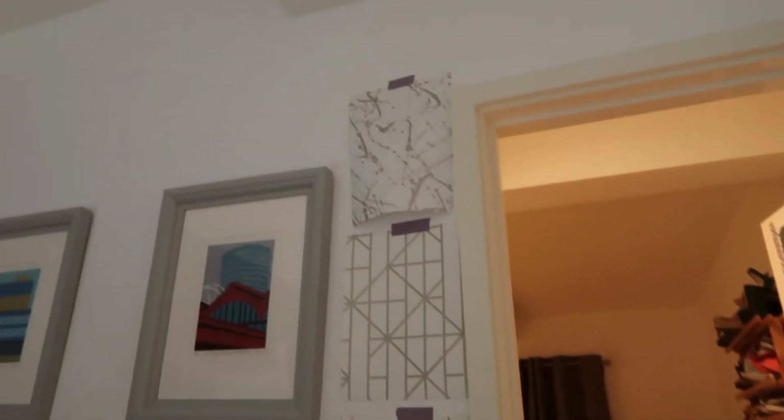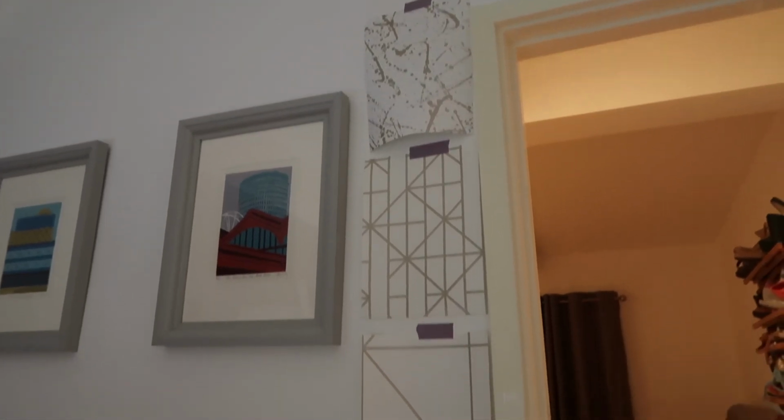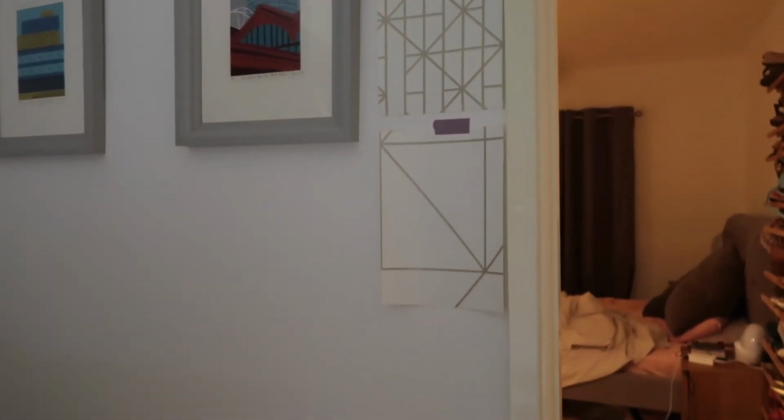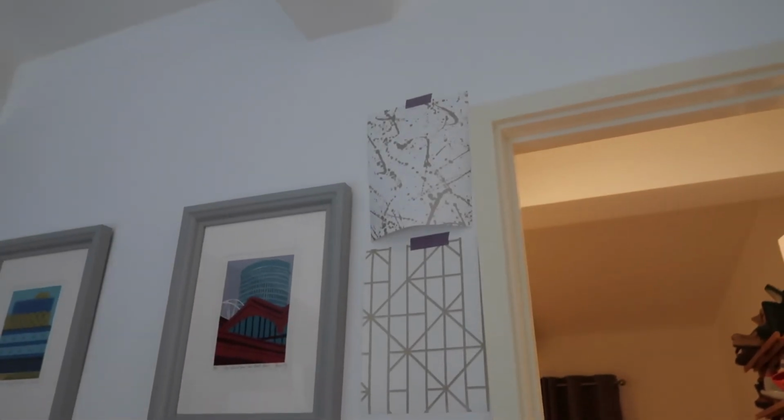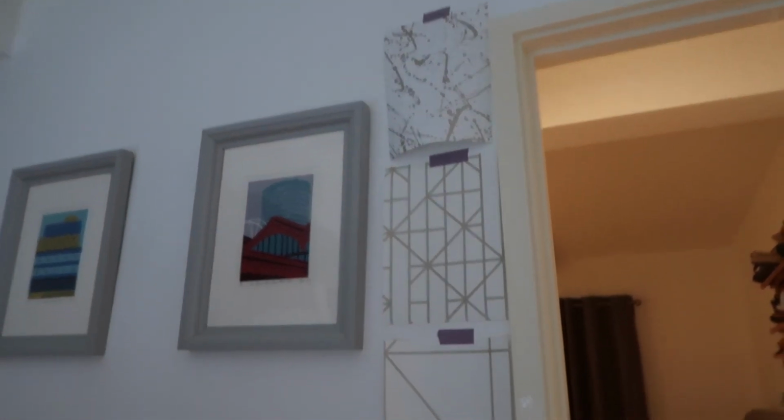I've got some wallpaper samples up on the landing upstairs for our upstairs hallway makeover. So you can see more paint samples up here, wallpaper samples. These three are all Kelly Hoppen for Graham and Brown. I'm going to go for the bottom one out of the three. The top one is a weird shiny texture that I don't like. The middle one I think is going to be too busy on this wall, and I think the bottom one is going to be just right.